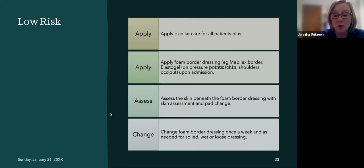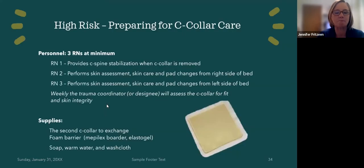And then as far as when to change it, it says you can change it once a week, but again, I tend to do it every few days because it does kind of get loose or wet because we're picking it up and putting it on. That tape just doesn't last a week, but that's what the nursing guideline says.